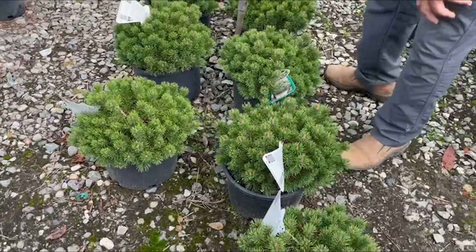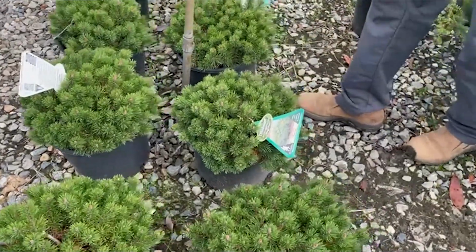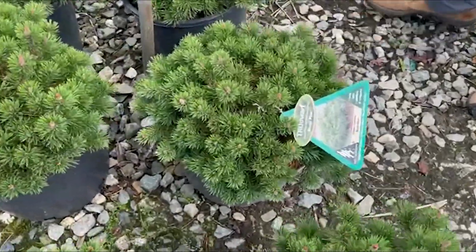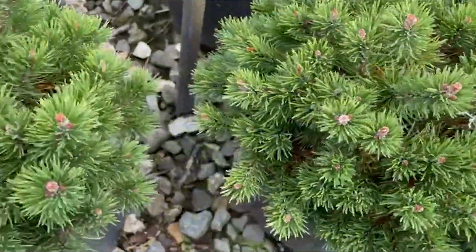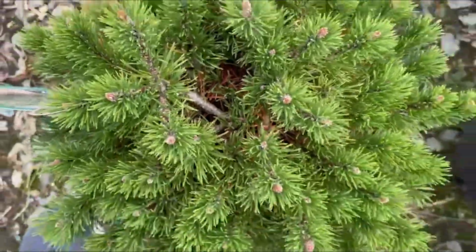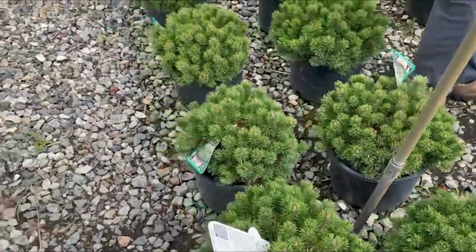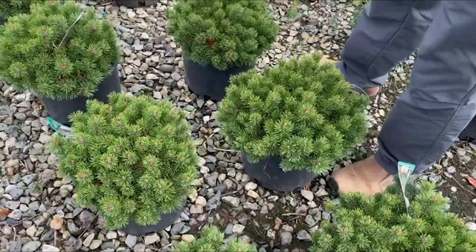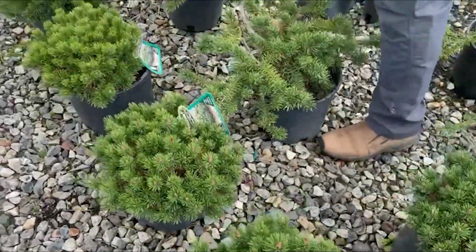Another, so Isley has this one called Valley Cushion. It's one of their mugos that they put out. This might be an Isley introduction as well. A nice, dense, slow-growing mugo pine. It might be 1 foot tall and 4 foot wide if it's really happy and as it gets to maturity.